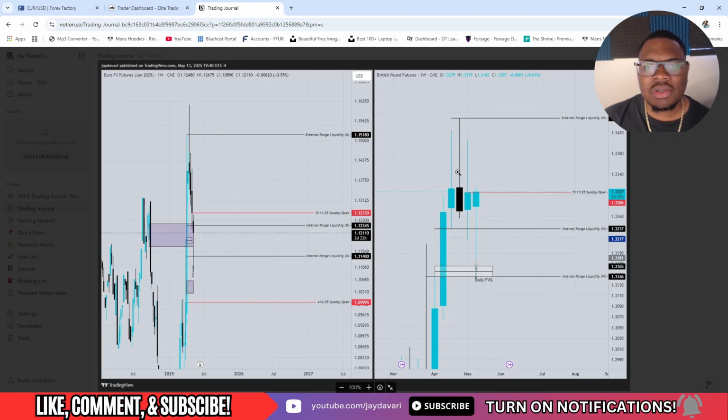In Monday's range, we accumulate, form a range, and then we get manipulated outside of that range, which is right here. So right here we had a bit of this large wick. And that's basically what I want to see.